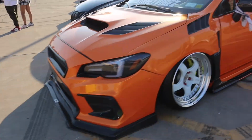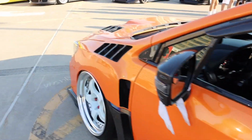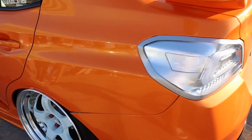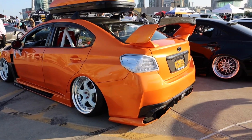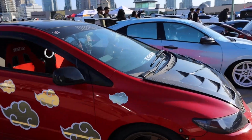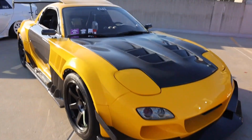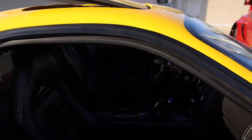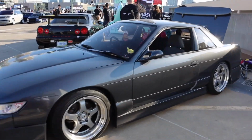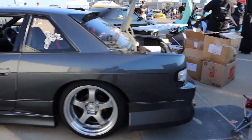Damn, orange Subi. This looks freaking clean too. God damn. Sheesh. Hey, those fenders though. But that's clean. From New York. Evo. FD and Cruz's car right here. Look at this FD though. This looks pretty sick too. It's a nice color. Simple, 180 style. What is this, a Silvia? Looks pretty dope. It's a nice car.